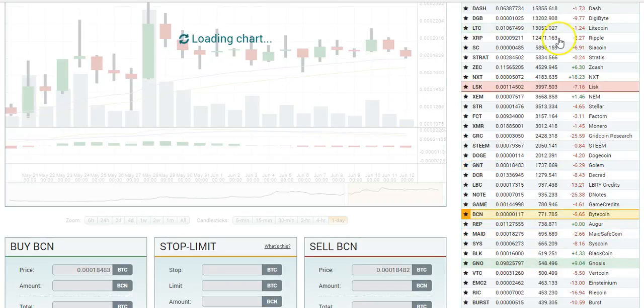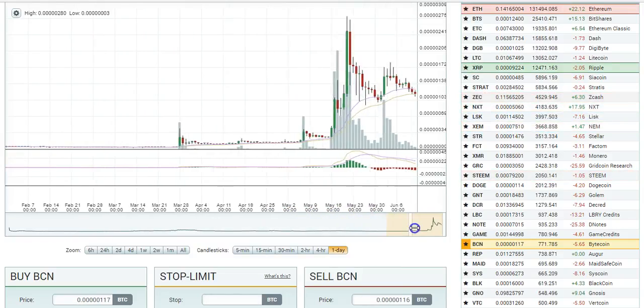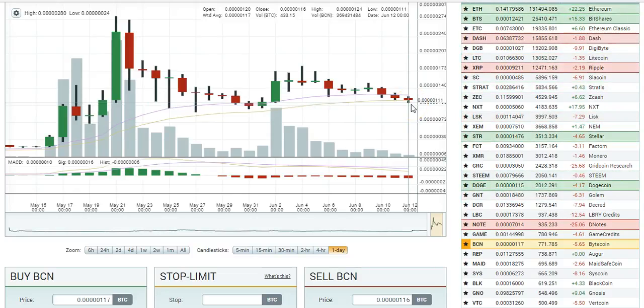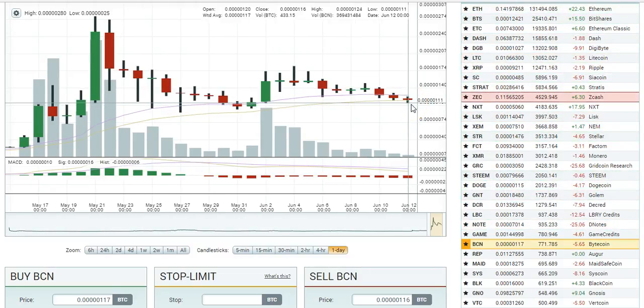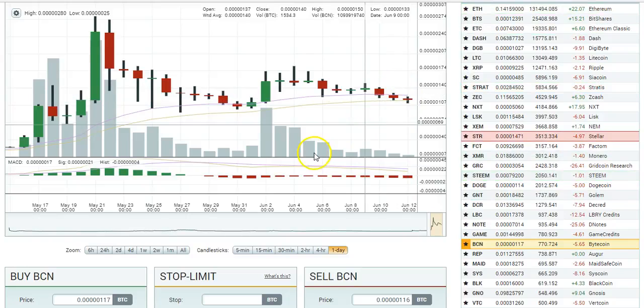BCN, a good price was 11,111 basically. 111 satoshis was a good price to grab some. Yeah, there it is. Okay, so that was a good price. So if you grab some there, you're up a little bit right now. So, maybe wait the storm out. This is also in a storm.